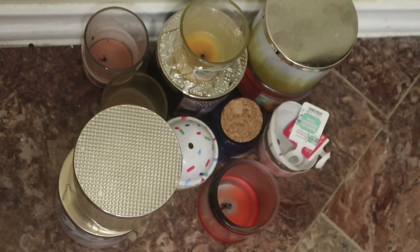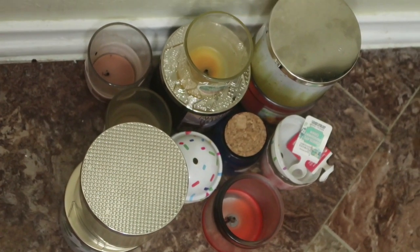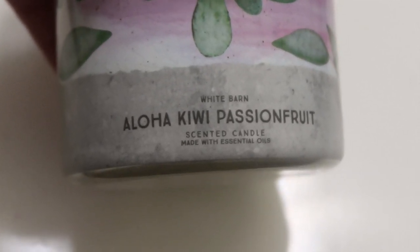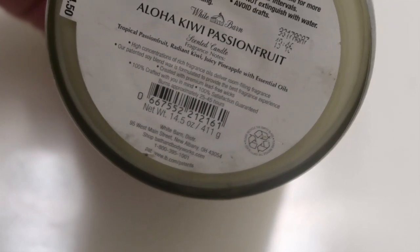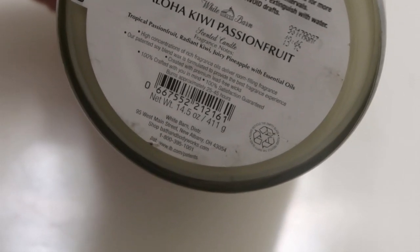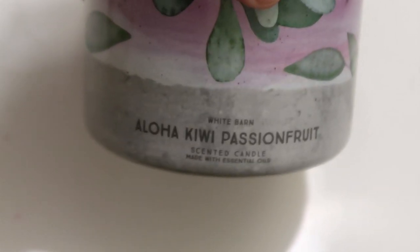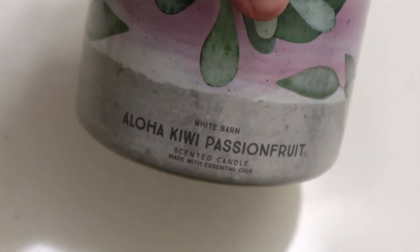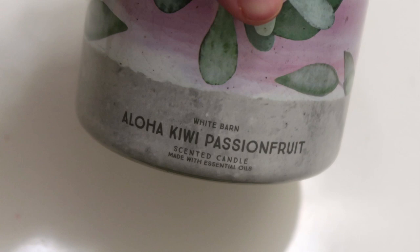All right, you guys, last but not least, my favorite part, time to review some candles. So first up is the White Barn Aloha Kiwi Passion Fruit. The notes on this one are tropical passion fruit, radiant kiwi, juicy pineapple with essential oils. This one was good. It definitely smelled good and sweet, almost gave you that summer Hawaii vibe, but I was expecting just a little bit more from it.